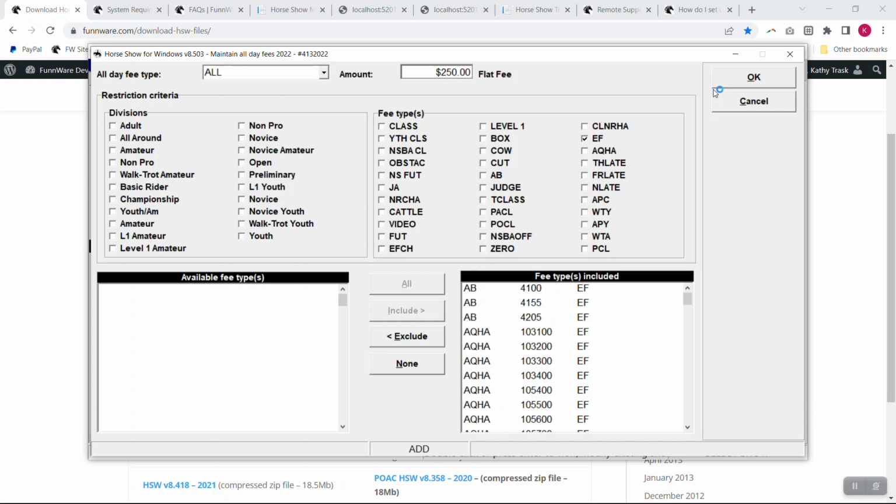Well, and that's the other thing too, AQHA used to mandate, I remember having a conversation with the original developer about why it was the way it was, and it was because AQHA mandated that your all-day fee couldn't be a certain amount, and it could only include X, Y, and Z. So when he built all that, that was where it came from. And then for years, we just went along the same path because it worked, and people figured out creative ways of working around it.